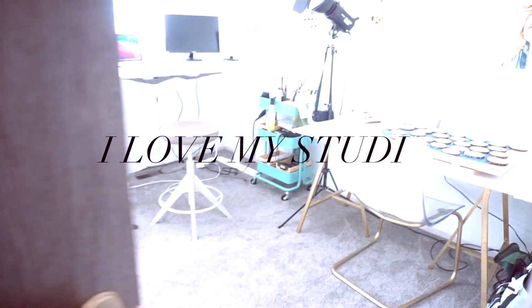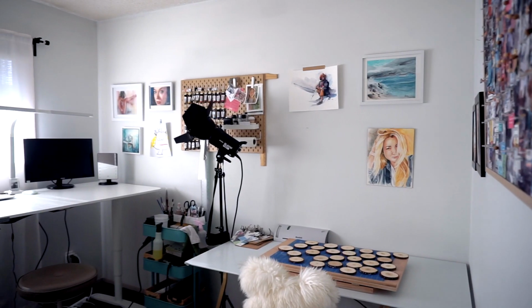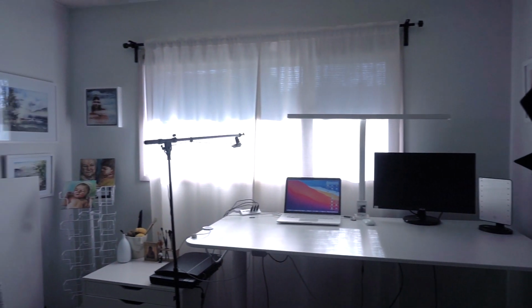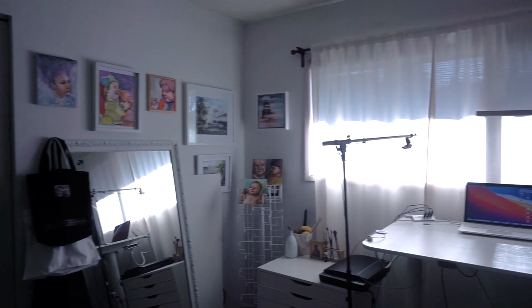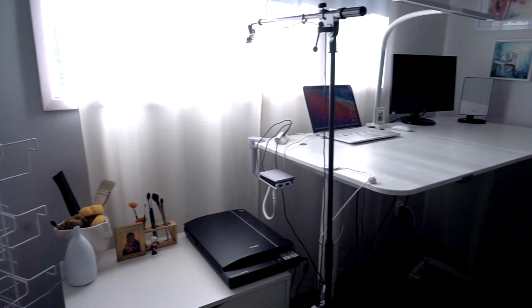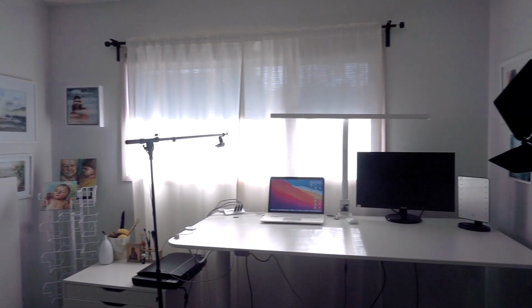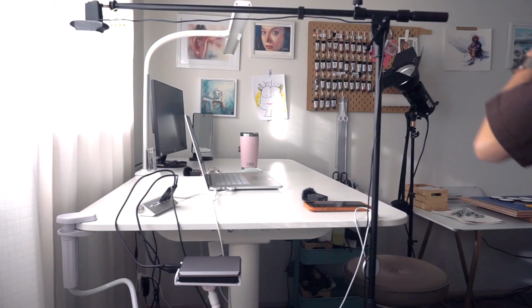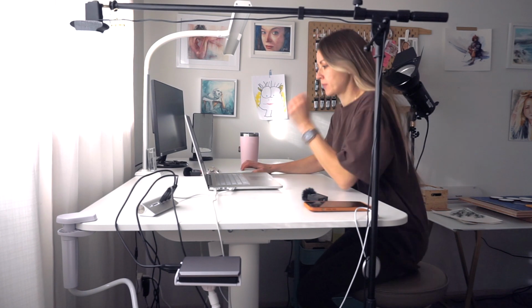I love my studio. It's not a big space, but it's more than enough for what I'm doing. I love this office and have lots of incredible memories here. But I'm excited to share that we're currently getting ready to move to a different country, and I decided that this is a perfect opportunity to document this space.